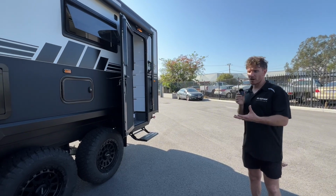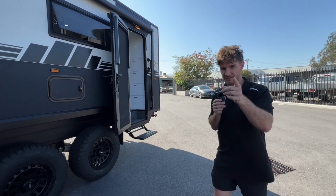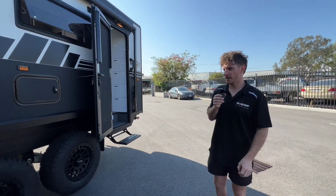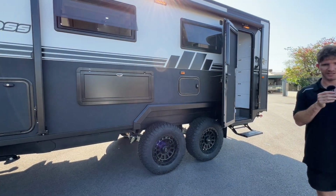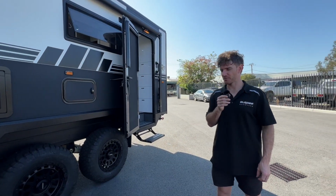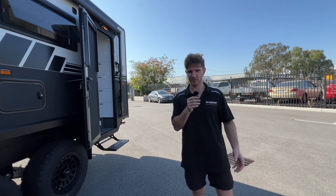But if you'd like to know any further information on this van, tare weight. I did forget the tare weight. Tare weight of this was 2590, and that's largely attributed to the ATX suspension that's underneath there. So an equivalent van in an ECX base build would probably be around 120 kilos lighter than that, so you'd be in your 24s.